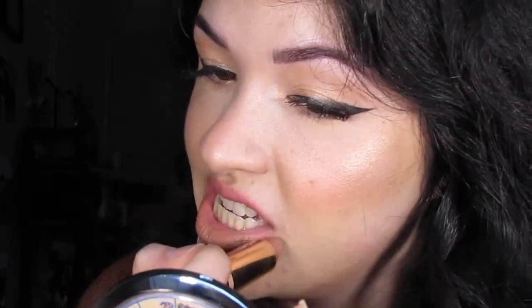Let me swatch the lipstick for you. Oh, and this is self-described as Kathleen said this was her perfect nude. I don't know if it gave any undertones, but I would say it's more of a neutral nude. Not peachy by any means, but also not cool toned.